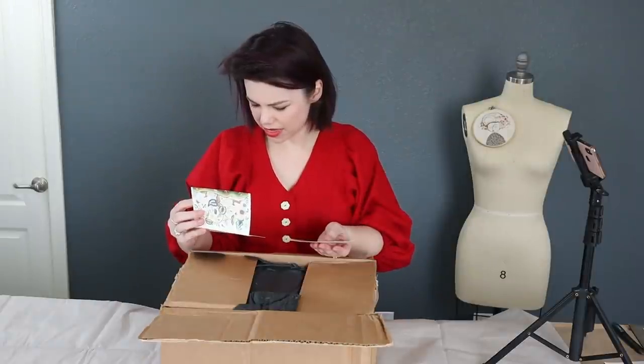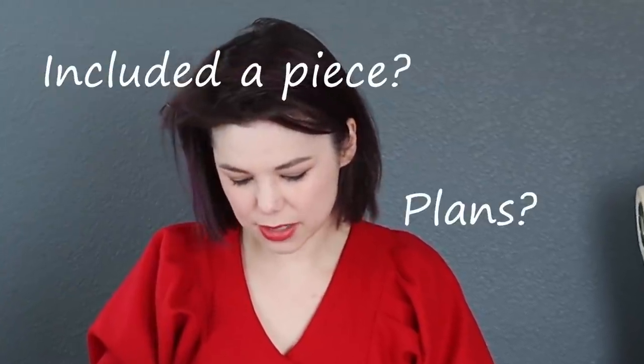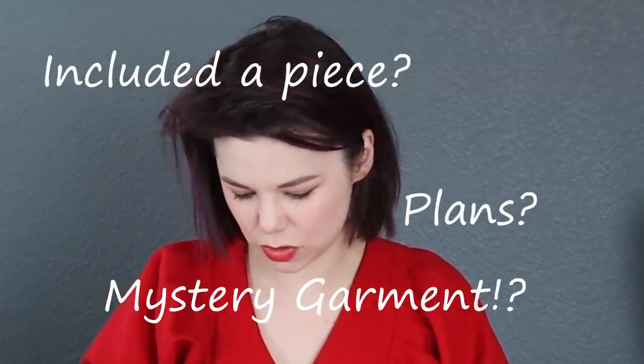Oh, pretty. Oh, I have a card. Oh my God, Paula, thank you. So she writes, "Abigail, thank you so much for your purchase and rescuing this beauty. I included a piece I thought you might also enjoy. I had plans to try and repair her, but she's just been in storage for too long. Please let me know if there are any issues with your order. Have a magical day, Paula."